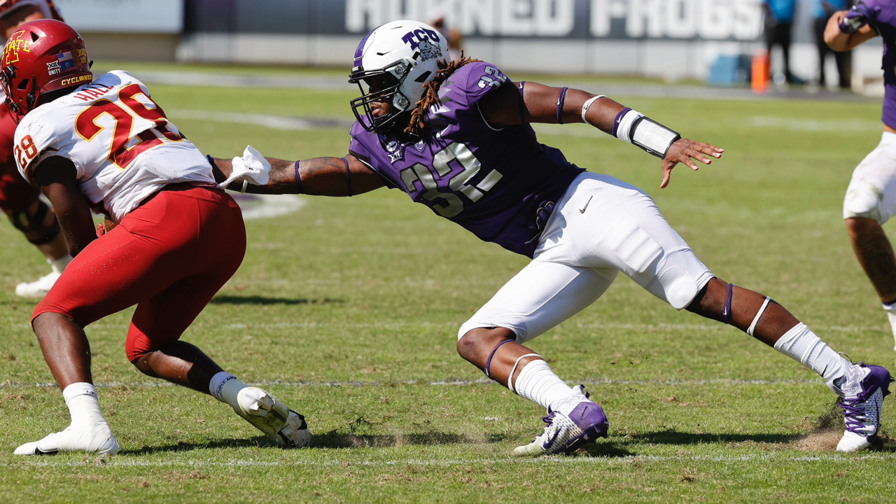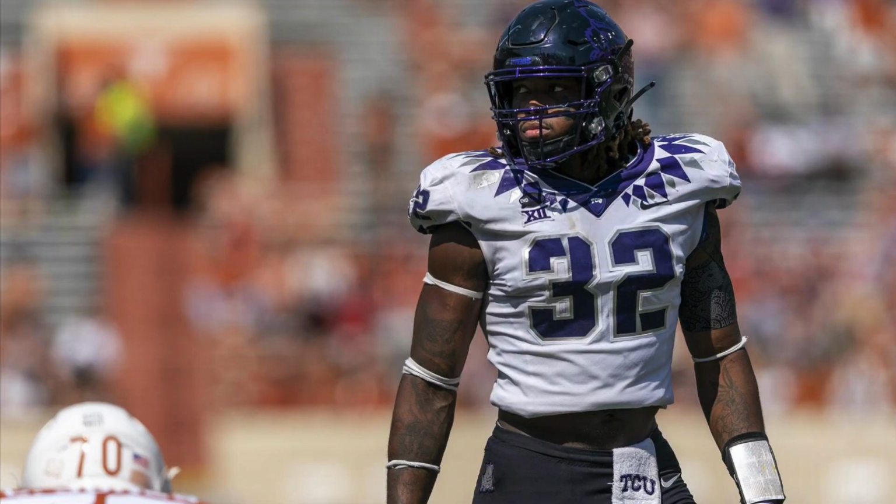So that's going to go ahead and wrap it up for Ochaun Mathis in 7 plays.